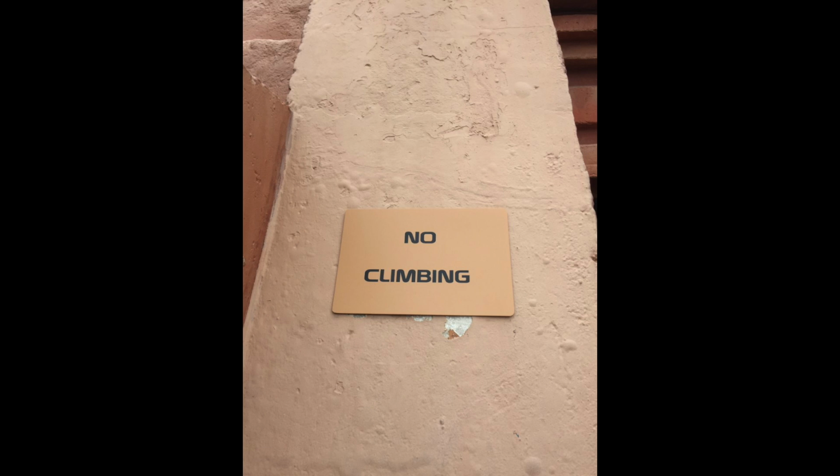You may remember some time ago, some genius attempted, or I guess made it most of the way up, climbing the facade of the Mexico Pavilion. They added some no climbing signs. Well, now there's a new no climbing sign.